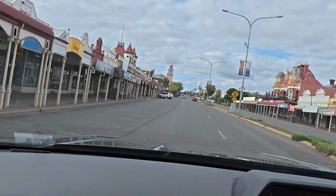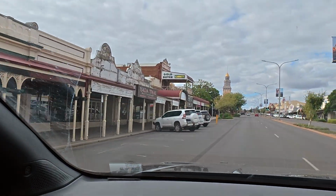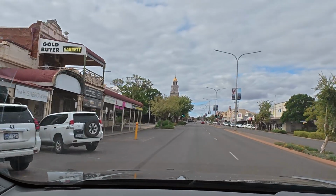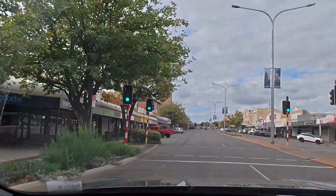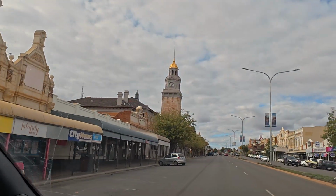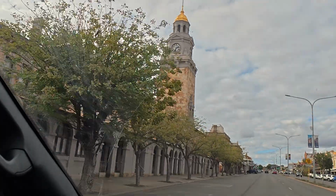After dropping the van at the 72-hour rest stop, we took a drive around Kalgoorlie to get a feel for the town, and what a town it is. It's full of character, with wide streets and some of the most beautiful old buildings you'll find in any outback town. At the end of the main street you'll see a mine.